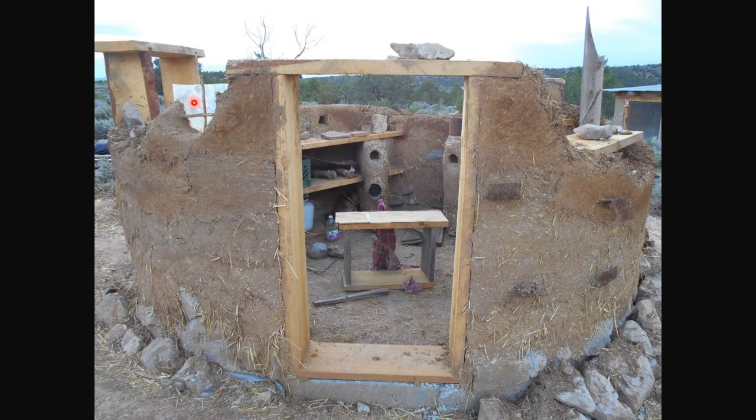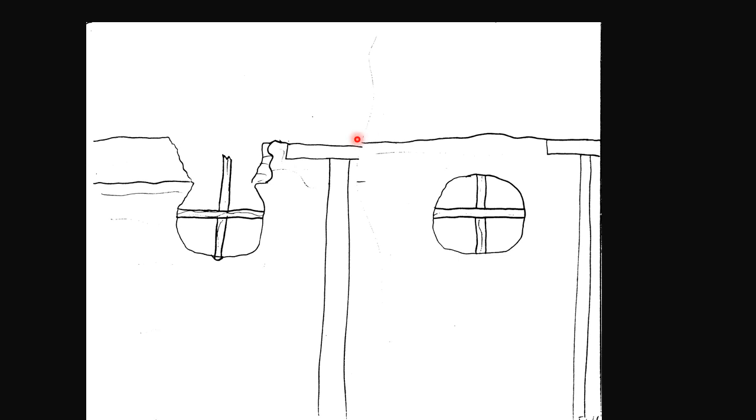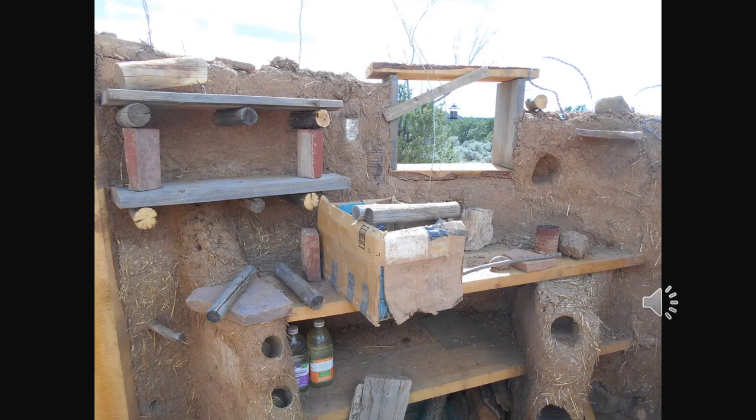So this little view window, if you want to do something like that, and you see all this in the Hand Sculpted House book I mentioned. It's a wonderful book. You're building up the cob as you go until eventually the cob starts sitting on itself and it makes a circular window. And when this glass breaks or if it ever gets destroyed, I'm just going to dig it out and then reshape it. Not a big deal.